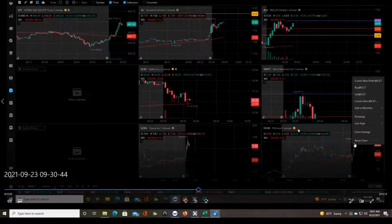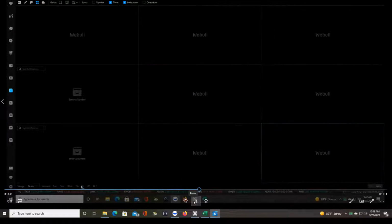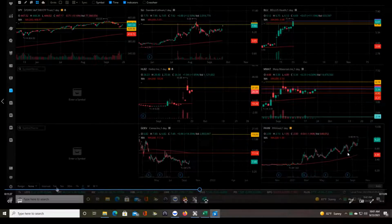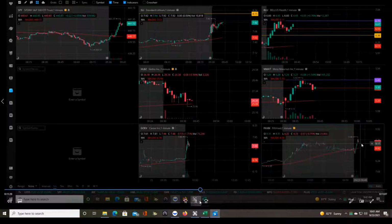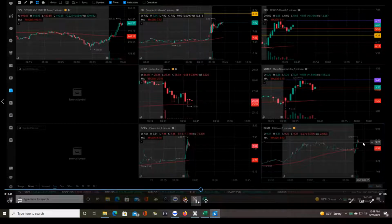So here is PAVM. This is the one that I ended up trading. It looked extremely strong here at the open. You could see it looks very good on the daily chart. And it gave a very nice, very strong run at the open. The previous high is right about here, so it broke out through the previous high.